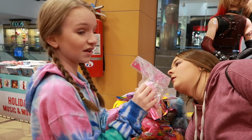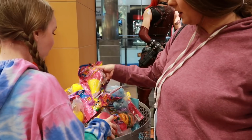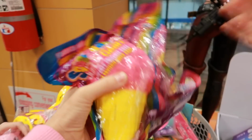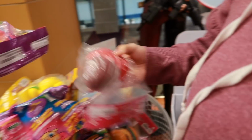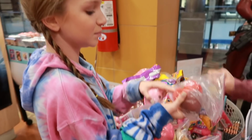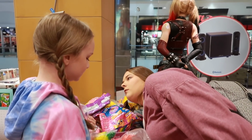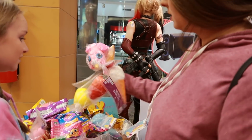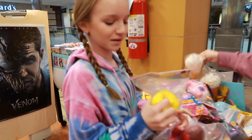Oh, Millie! Oh, that one's soft. Kayla is just digging. There's another watermelon. Oh, that ice cream's pretty. Ooh, that one is pretty. You mean pineapple? No, there's a watermelon. Oh, there is? Oh, that one's soft. Lemon! Another lemon. Mine's better.